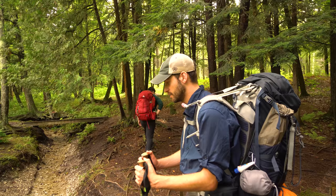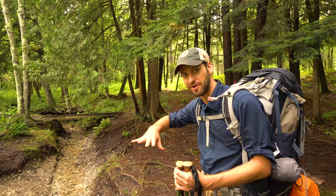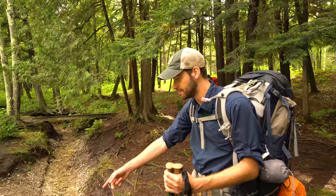Doesn't that look like chocolate? It doesn't look like it's even real. It's kind of like when you went to all those putt-putt golf courses when you were a kid and someone just lazily made a waterfall. Yeah. That's what it looks like.